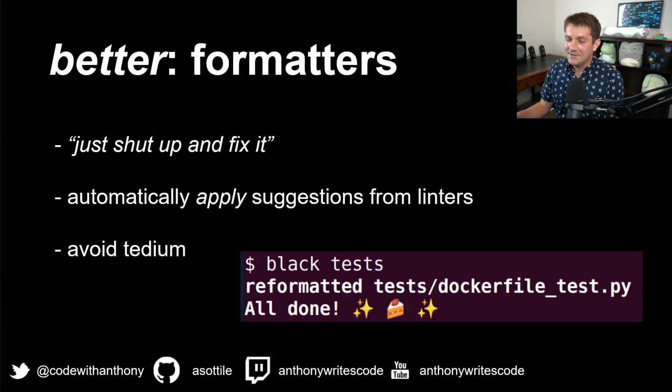But what's better than linters? Formatters! Even though the human isn't telling you what's wrong anymore, it's still a little bit annoying to have a computer point out an issue that seems so trivial. Just please just fix it for me.